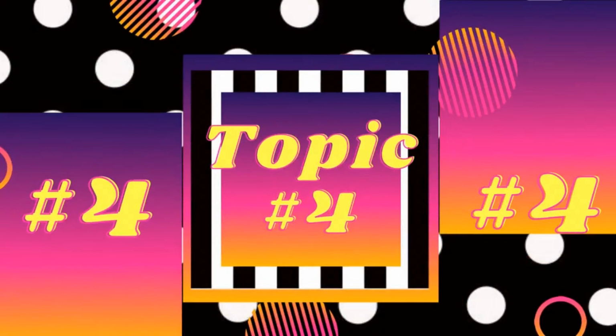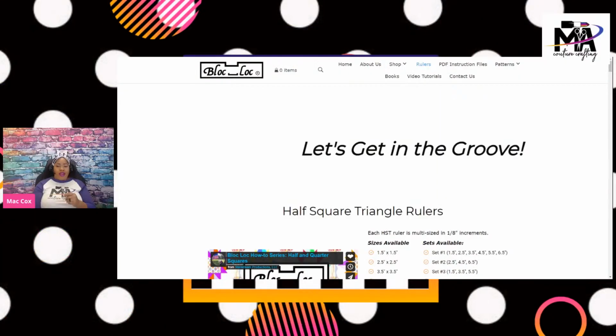We are going to talk about that block lock. Let me grab it. Block lock rulers. I did that traditional quilt once again, and you guys really were paying attention because I got so many questions about that ruler. Not only did I get questions about the ruler, people were like, "Oh no, I'm buying it." Like, no, where do I go? Where do I go to get it? I'm buying it. I want to see it. I was like, "What?" So that's when I knew I was onto something.